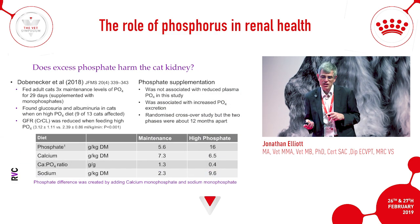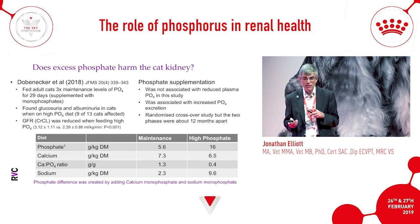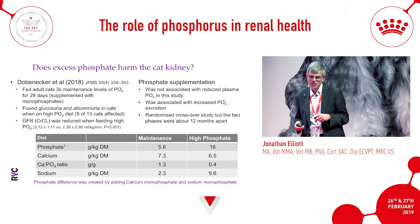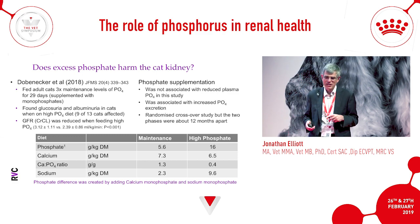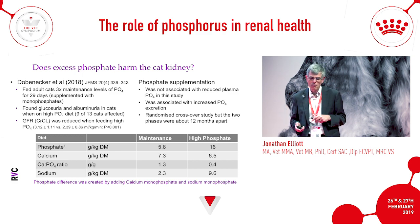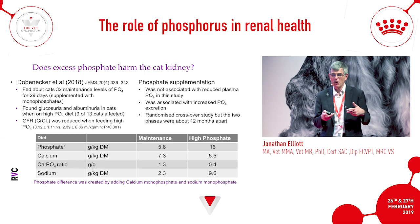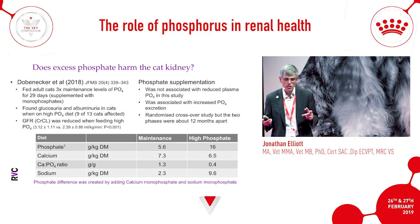A study that was published last year in the Journal of Feline Medicine and Surgery looked at 3 times the maintenance level of phosphate for 29 days. And if you look at the phosphate content of the diet, you'll see it in grams per kilogram dry matter here. I wish nutritionists would just standardize the way in which they express their dietary contents, but perhaps it's a way of keeping the profession to those people in the know. This was a 29-day study, so the cats were fed the high diet for 29 days, and then they were crossed over, or they started on the lower diet, and then they were crossed over. But one of the problems with this study is that the crossover period was a long period of time between the 2 dietary periods. This was not a study that was planned in a way. It was more of a convenience study, I surmise from reading the paper.